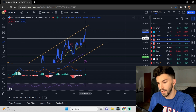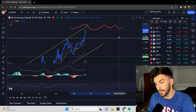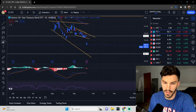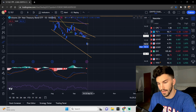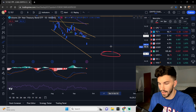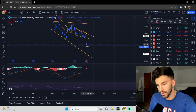Okay, this thing is moving up very rapidly, and the longer we stay up here, the more pain that we're going to see ahead. On TLT, the inverse correlation to the 10-year yield, we haven't necessarily hit that target of 88.14 yet. That's kind of what I'm gunning for. Overall, with TLT, I just want you to pay attention to any downside.